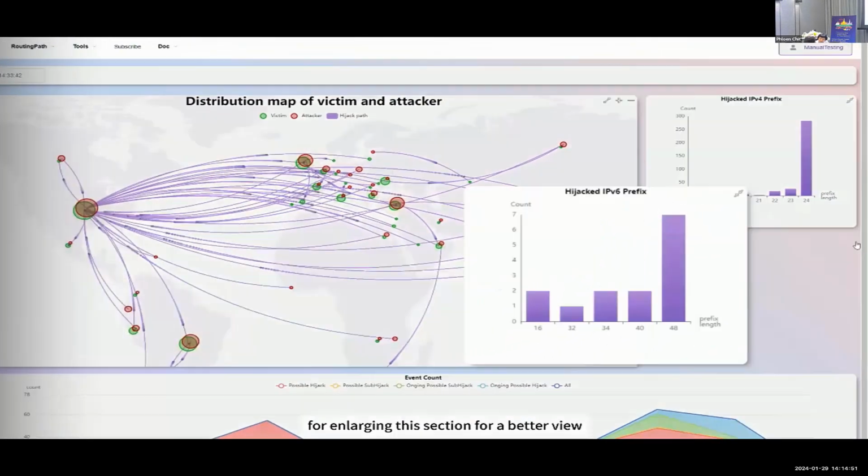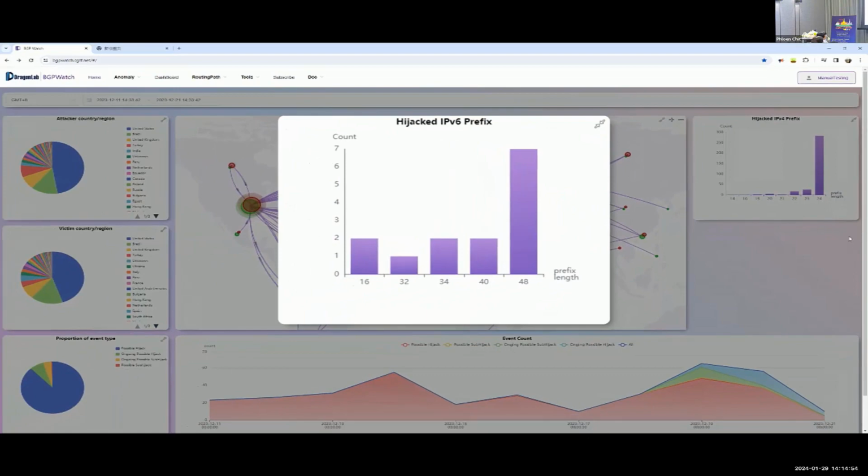You can see that if I hover my mouse on top of this 24 prefix, in the selected time period from 11th of December to 21st of December 2023, you can observe that there are 283 BGP hijacking events for 24 prefix. This is the statistical information of the hijacking events for IPv4 prefix. At the bottom, we have similar information of hijacking events for IPv6. Again, you can click on this expand button for enlarging this section for a better view.